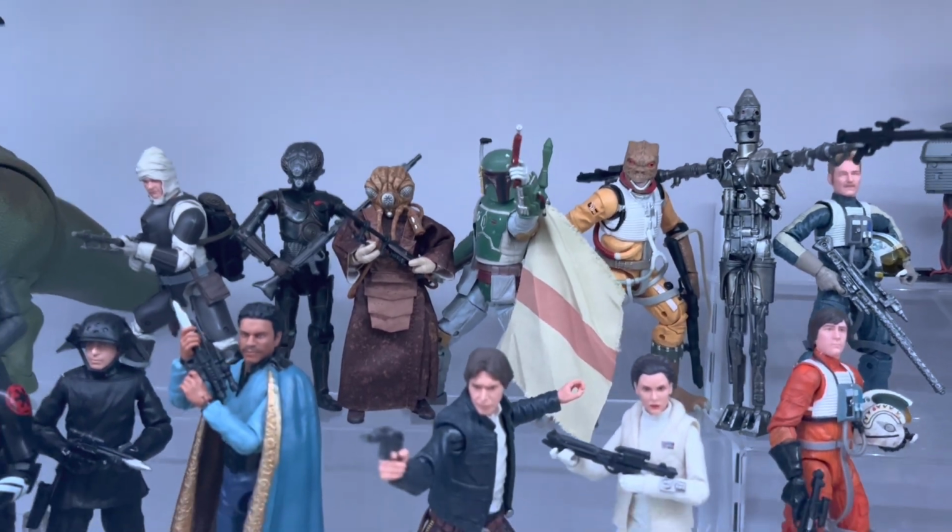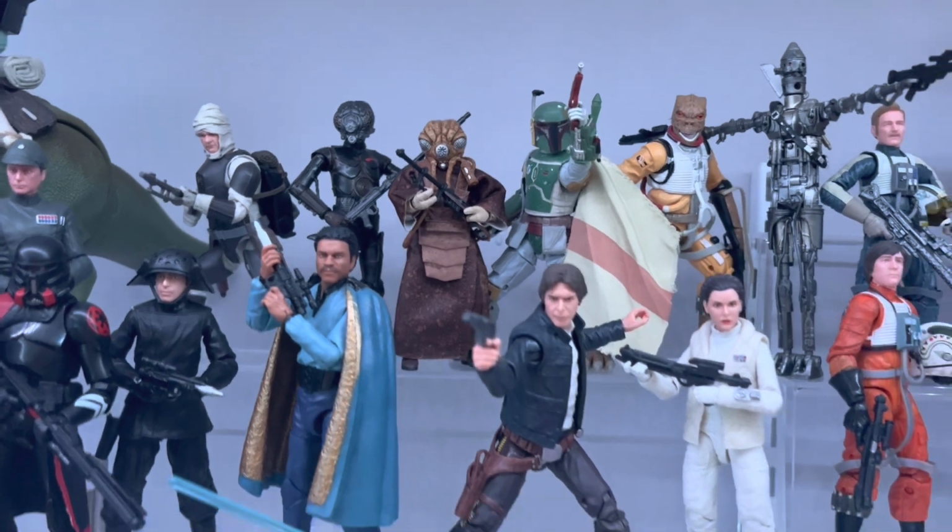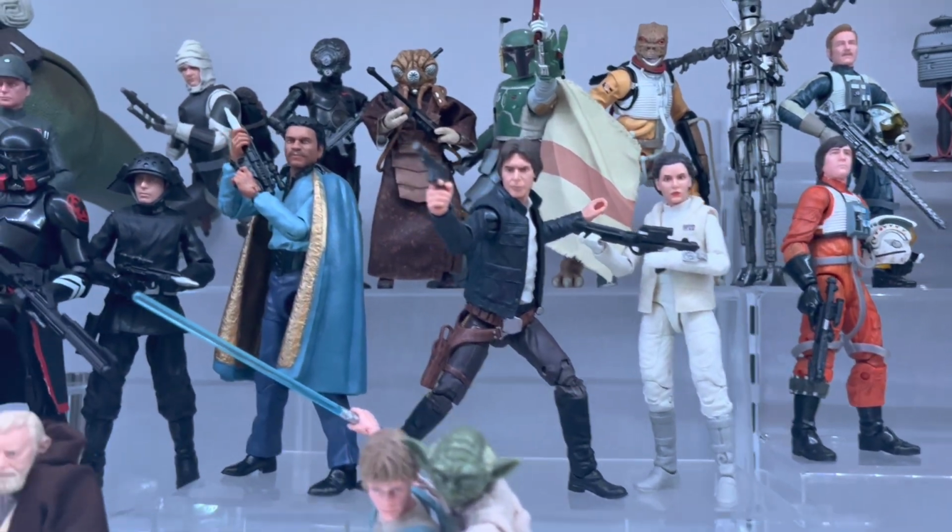Beautiful bounty hunters back there, but y'all have seen them. I just changed up the poses a little bit, but y'all know all of their names. And if you don't, you should be ashamed of yourself.